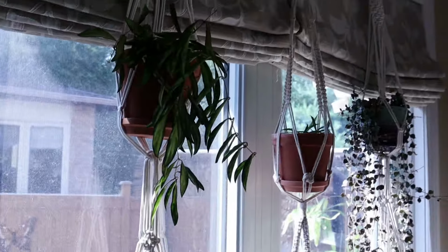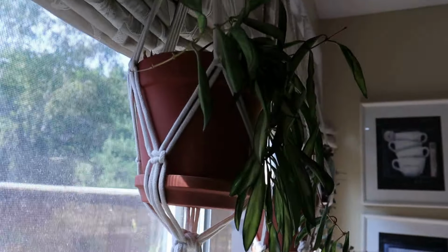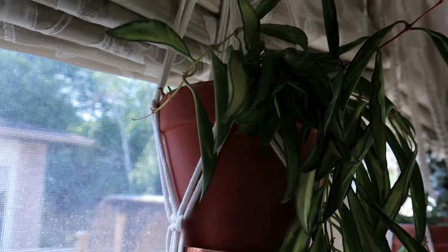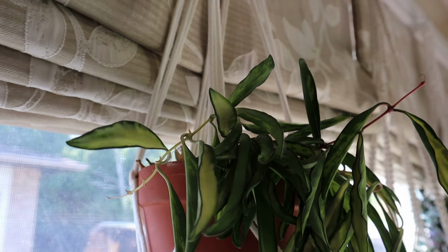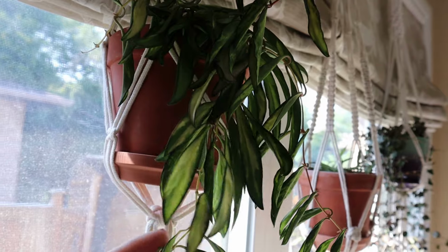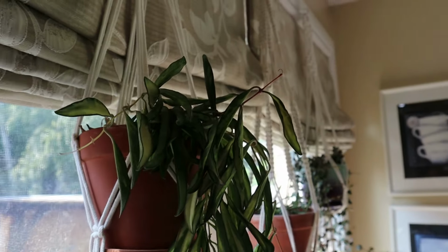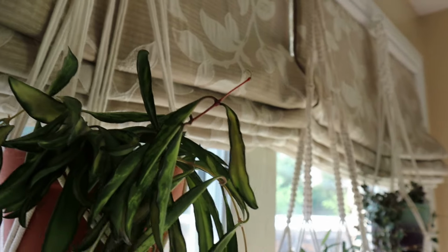Here we have my Hoya window. So again, I want to make sure I'm not breaking it. Can I get into this? So this is my variegated Kentiana. This is the other half of that plant you just saw. And you can see that this part is still variegated, thankfully. And I know a lot of people say it's the Hoyetii, but I bought it as a Kentiana, so that's what I call it.